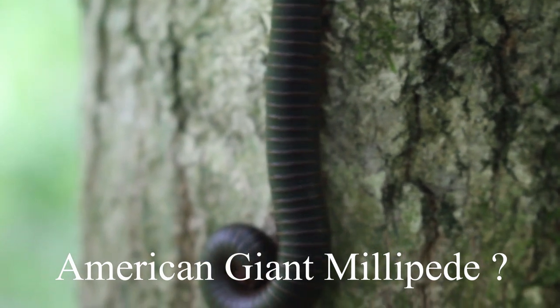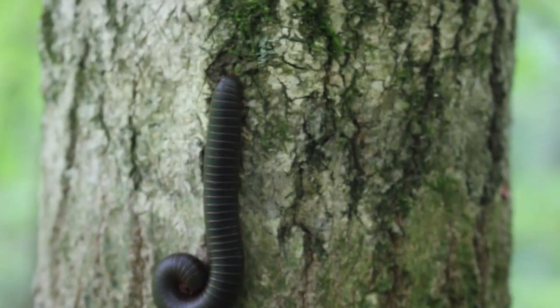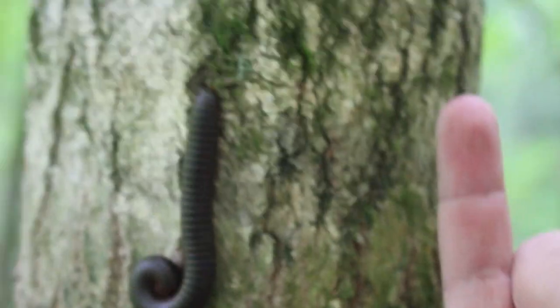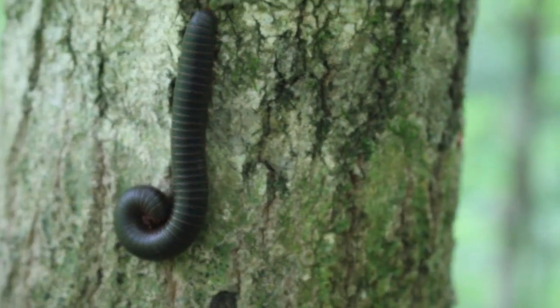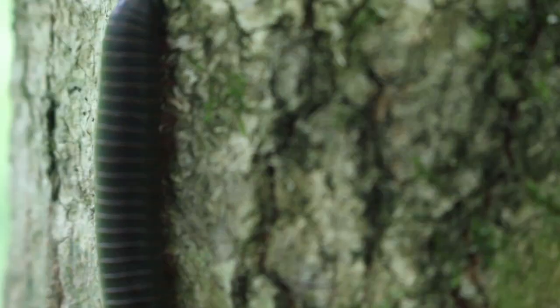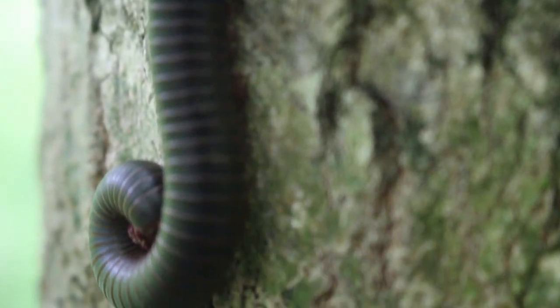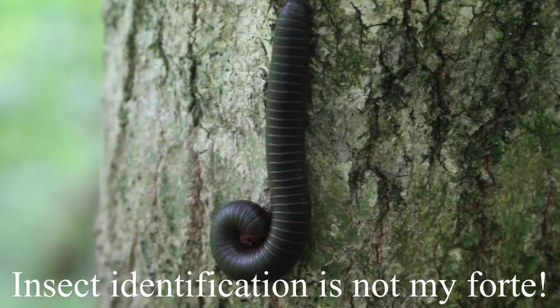Just found this. Hold on, here I'll get you a scale. It's my pinky in the same line perspective shot for you. So, a millipede of some sort, I'm guessing. Neato.